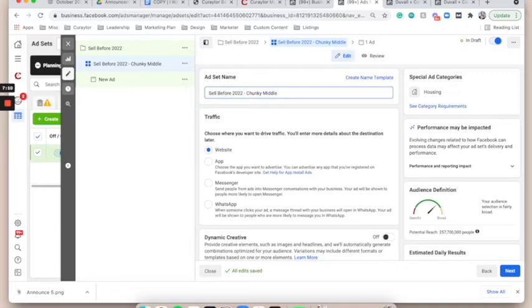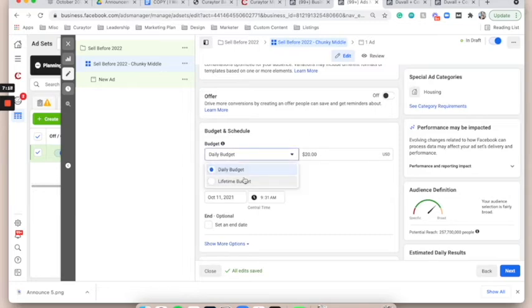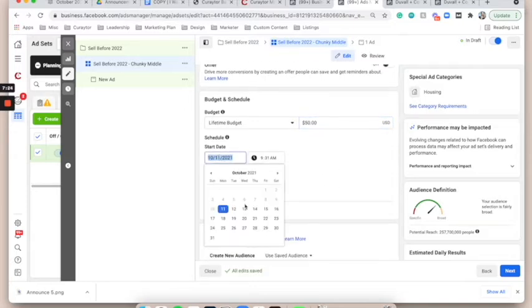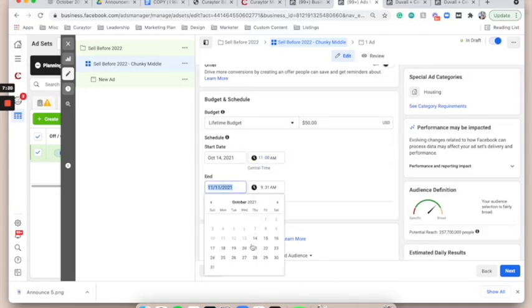If you're a new client, or you don't have one of those services that is bringing in top of funnel traffic, go ahead and use your Magic Million here instead. For your lifetime budget, I will change that to $50. And then I will go ahead and set my timeline to match when I scheduled the post for. So 11 a.m. on the 14th, and then I will run that for a week.